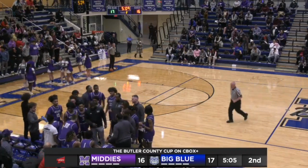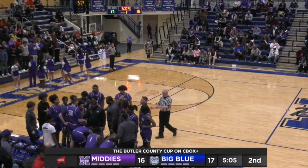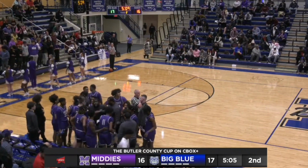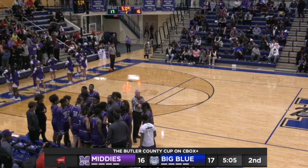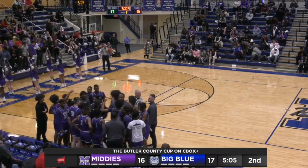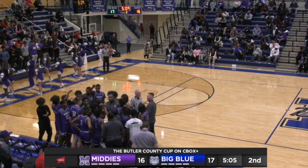Matthews is really passing the ball well tonight. So off the miss, Holden gets the rebound and the second chance opportunity, his 4th point of the night, and now we have our 6th lead change here in this timeout with 5:09 to play in this first half.